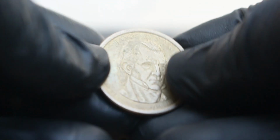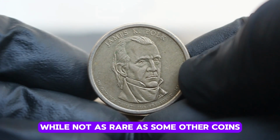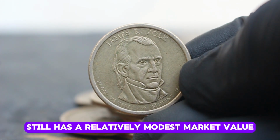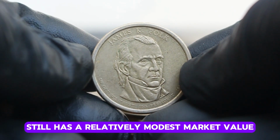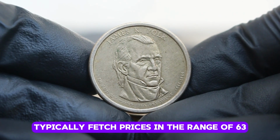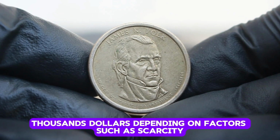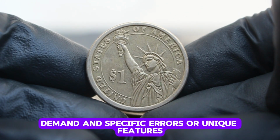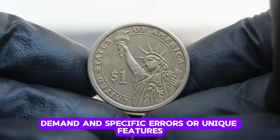stand out. The James K. Polk coin, while not as rare as some other coins in the presidential dollar series, still has a relatively modest market value in good condition. Coins in good condition typically fetch prices in the range of $63,000, depending on factors such as scarcity, demand, and specific errors or unique features.